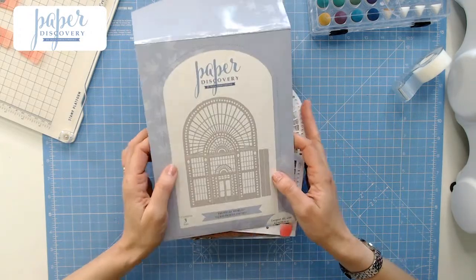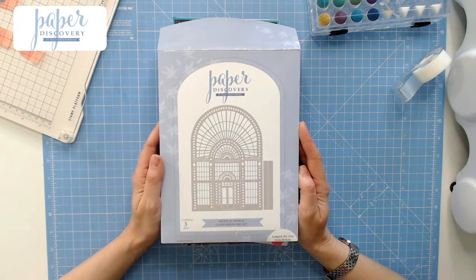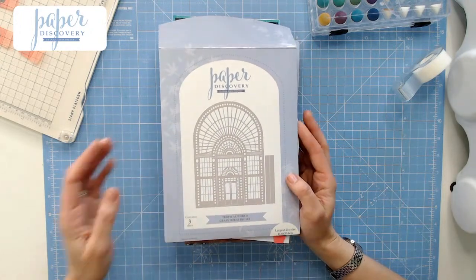So we have got, first of all, the standout piece for Tropical World. It's absolutely stunning, isn't it?